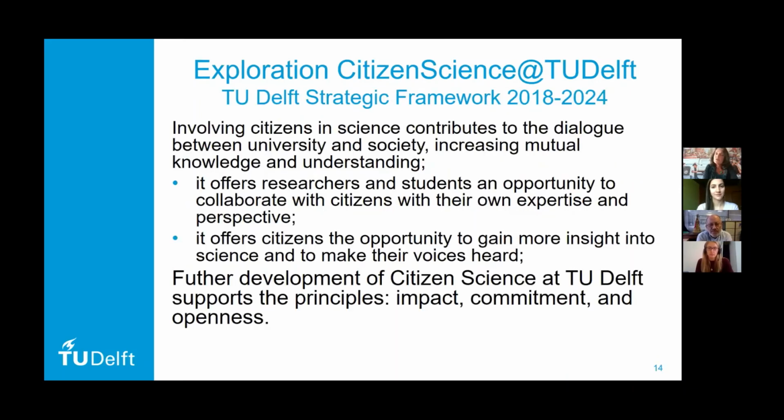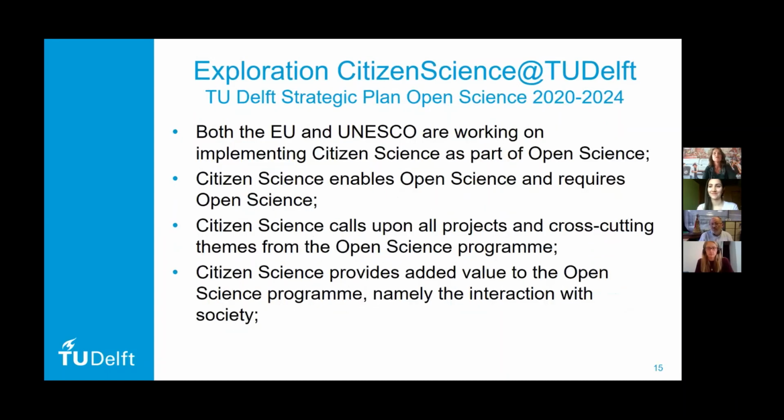For us, it was important to see how citizen science can contribute to our strategic framework of the university. We found that there are 4 main principles in the strategic framework of our university: impact, commitment, openness, and excellence. We thought that for 3 of the 4 principles, citizen science is really supporting those principles. Thus, it was a nice thing to have in mind in our conversation with the board, because we had to advise the board about our results of this exploration.